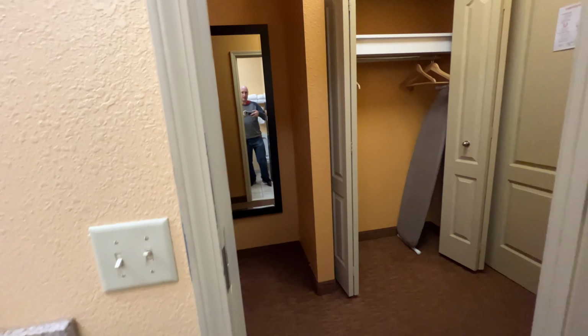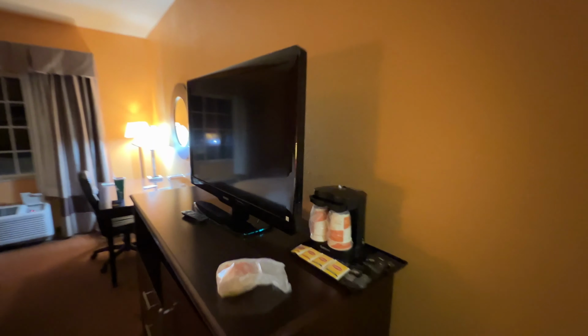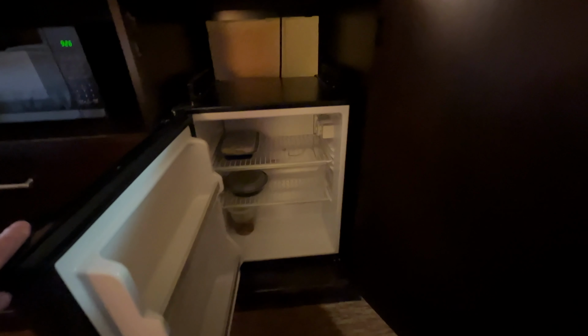Now we're going to go into the main room of the hotel. There's another mirror. You have a place for your grip right here. We have a Philips flat screen TV today, and this is actually a rather large TV. There's your microwave, and in here, we have a refrigerator with some of our food in it. No freezer compartment.